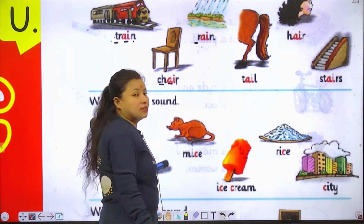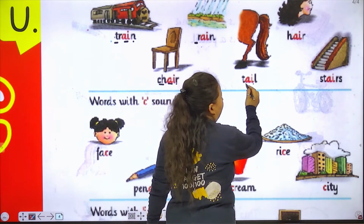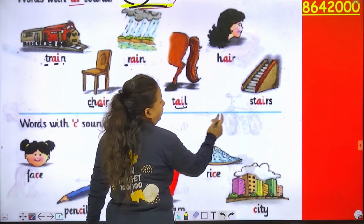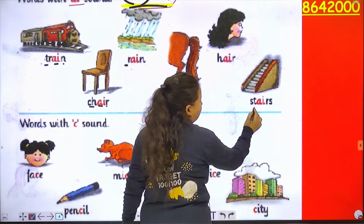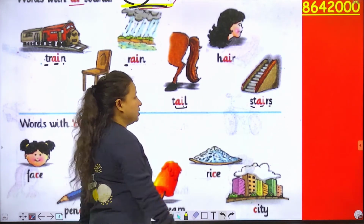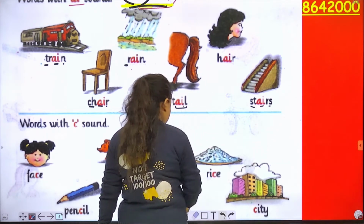T-A-I-L, it's tail. S-T-A-I-R-S, stairs.